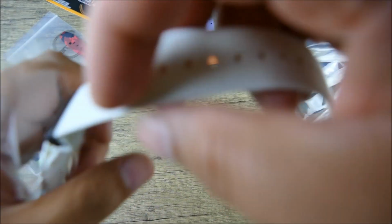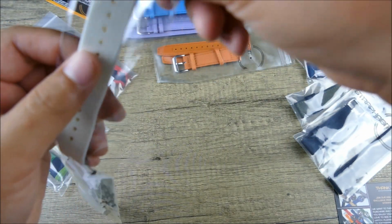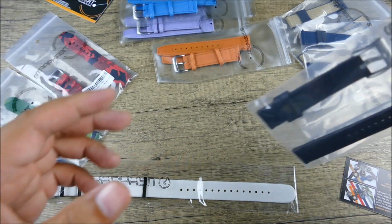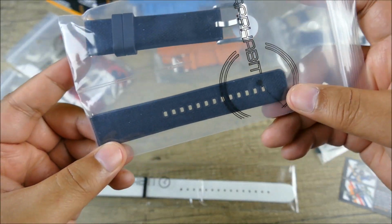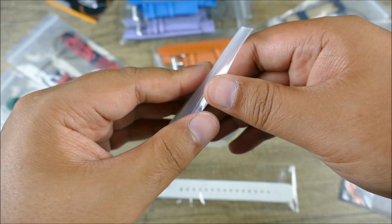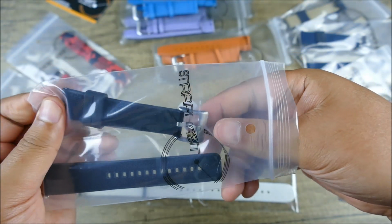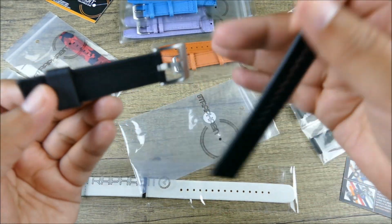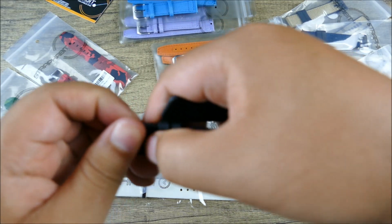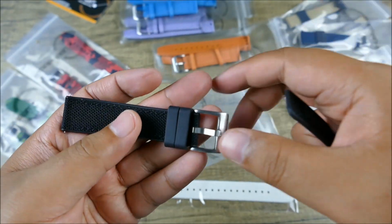Saving, I shouldn't say the best for last, because these are all really fun straps. But for me, the ones that really stood out were these bad boys right here. These are actually their sailcloth and FKM rubber quick release hybrid straps. These are going to be, I think, the most expensive shown here today at 35 bucks. 35 bucks is the most expensive, right? So that's awesome. 35 bucks is completely reasonable, especially considering, check this out.